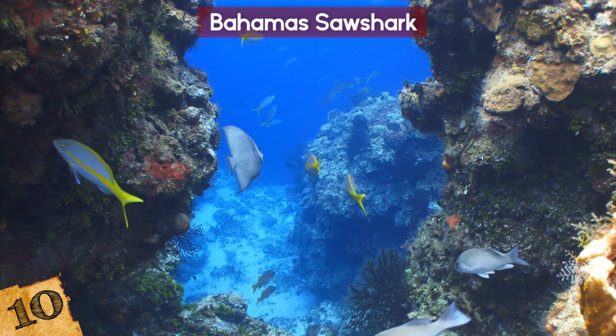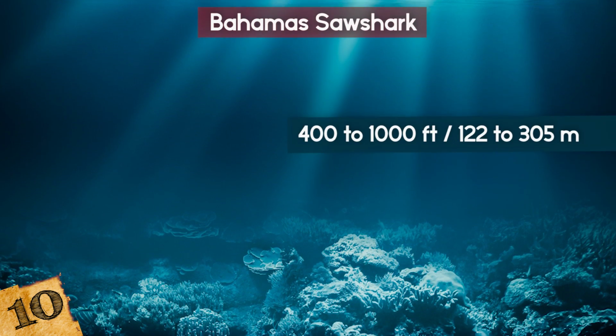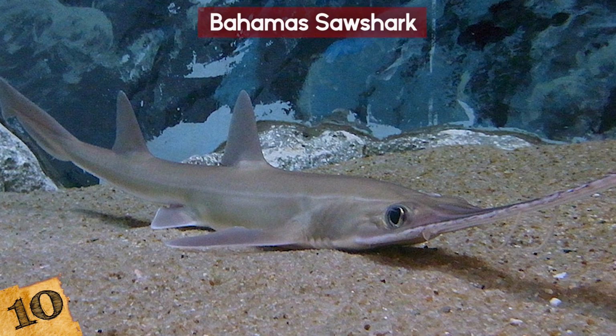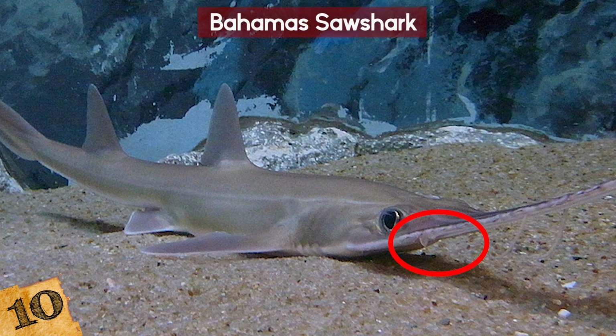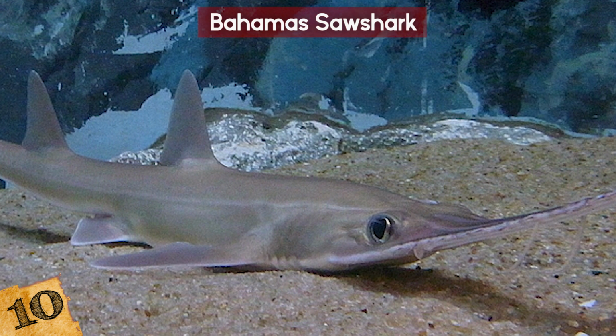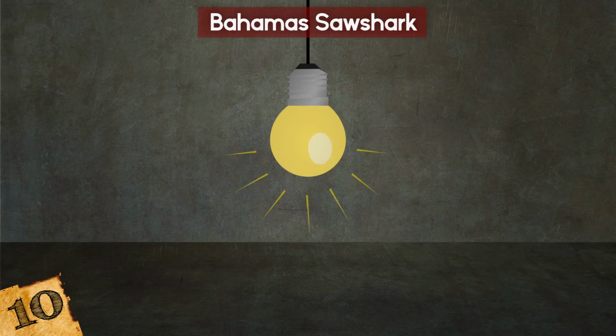Well, it's not based on sight because the Bahamas Sawshark actually lives between 400 to 1,000 feet below sea level, which means there isn't much light for them to use. Instead, if you look on their snouts, you'll see two whisker-like things attached to them and coming down. These are their barbels, and they use them to detect movement and light on the ground. And once something is detected, their snouts go to work.